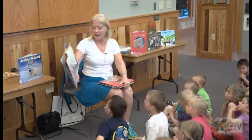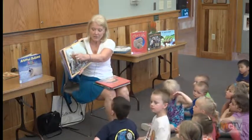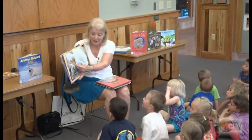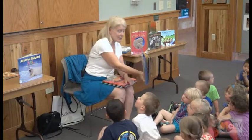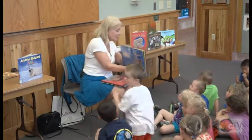A pelican feeds her hungry baby some fish. Now look, here's the mommy pelican right here, and this is her big beak, and the baby is sticking his head right in that giant beak bottom. Look at that. It's called a sack. Is it? It looks like a sack. I bet you're right. Look at that little pelican peeking in there.